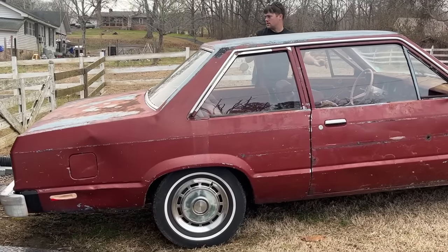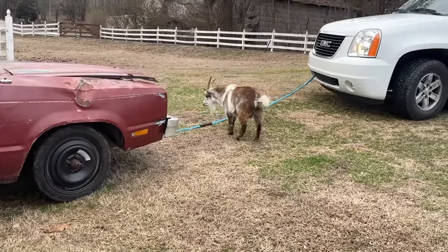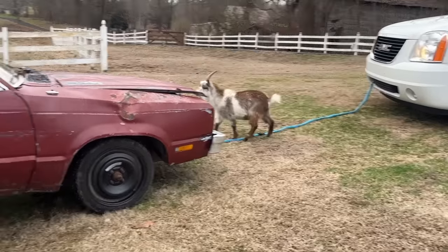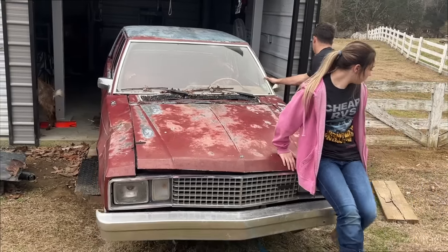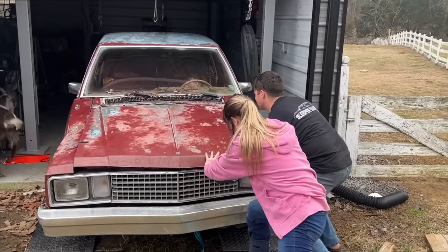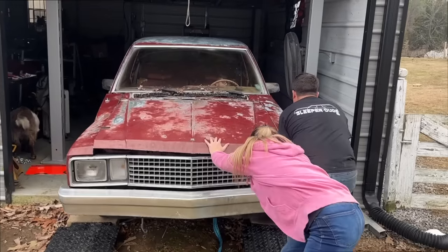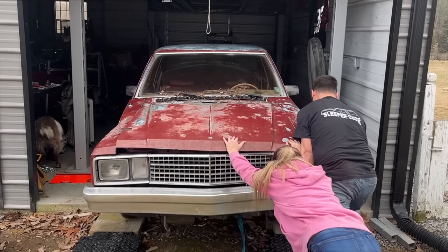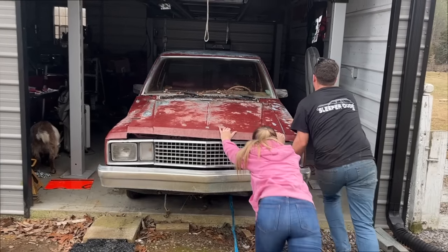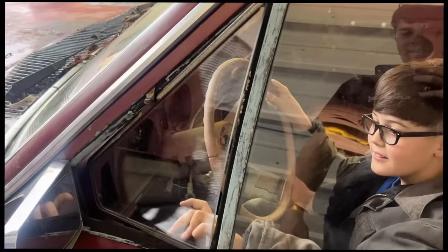Well, it's not a very wide car. You're kind of on the ramps. You got this. Oh, Lord. Okay. It's probably been a long time since this car has been in the dry. Thanks, babe. Look at that.